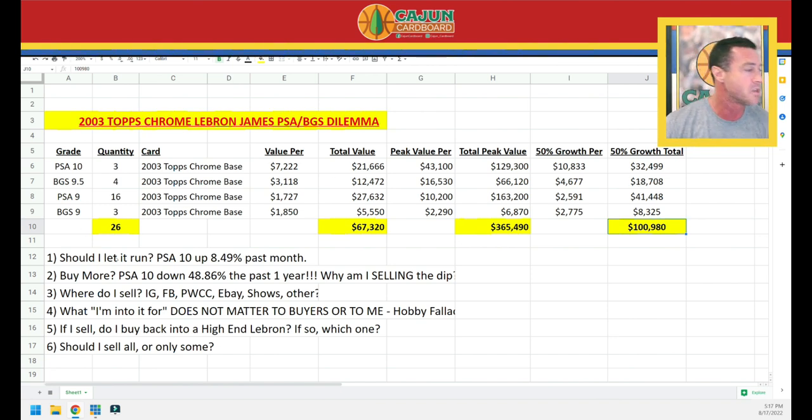So let's get to the questions. Number 1, should I let it run? Should I just sit on these cards? I've sat on them for 2 years and watched them go down $300,000, right? I didn't cash out then. Felt like a genius, and now I feel like an idiot. Remember, not a blanking idiot, just an idiot. So the first question is, should I let it run?